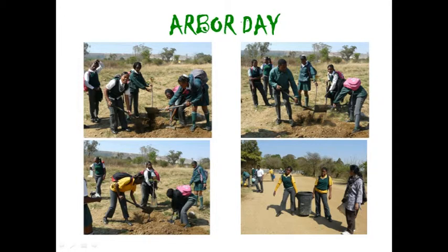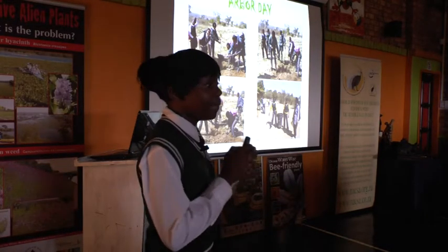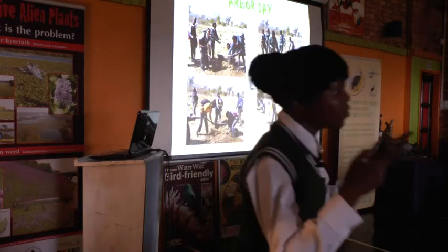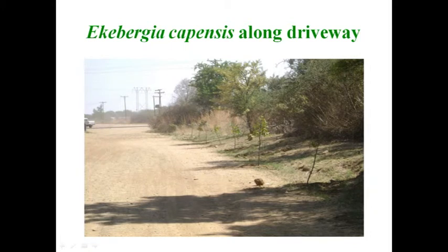The other day, we were digging holes for planting the plants. And as you can see our happy faces, we were happy planting the trees, and we were using the hose to water the plants, as it is a good thing to water plants after planting. When last did you plant a tree? As a result of Arbor Day, we planted Eucalyptus capensis along the driveway, and as you can see now, it has grown.